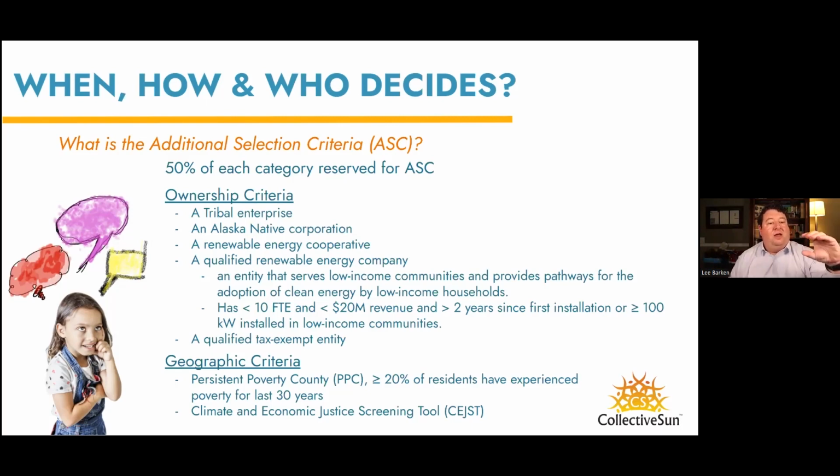So if you meet the ownership criteria, you have met an additional selection criteria. If you meet one of these 2 in the geographic criteria, you might be in both. So you are the double A-lister. You will get supreme priority. But at minimum, if you meet one of these, you're in this priority position and they're reserving 50% of each category for folks who meet these criteria. And for folks on this call, being a nonprofit, that is a big advantage. And technically, CollectiveSun Foundation, which offers our leases as a 501(c)(3), we are in this bucket as well. So if you were to do a lease with CollectiveSun, you're an A-lister by definition. Okay, so that's sort of how those priority categories get selected.